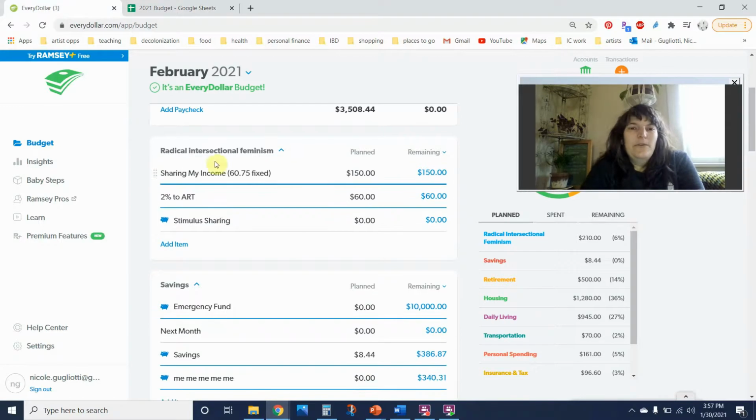I'm going to be doing my usual 5% of my base pay, $150 for sharing my income, 2% to art is $60. It is my birthday this month, so I doubt I will have any trouble finding an independent artist to support. And I'm sure I will be doing it selfishly this year or this month.